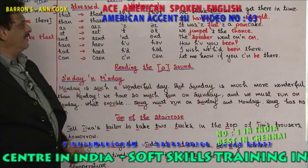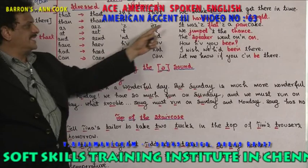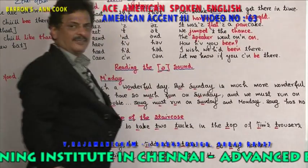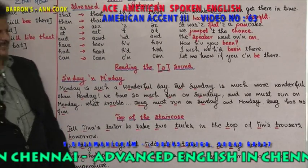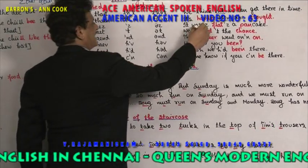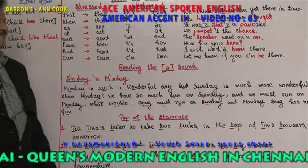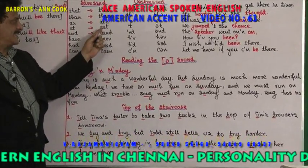Then and than. You are using unstressed "than". It's harder than she thought. It's harder than. Harder than. You don't say "harder than", you say "harder thn". It's harder than she thought. As: it was as flat as a pancake. It was flat. It was as flat as a pancake. As and as. "Z" and "is". You don't say "as", you say "z" and "is".